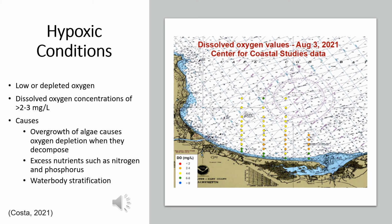In the figure to the right, dissolved oxygen levels at locations in southern Cape Cod Bay were sampled by the Center for Coastal Studies on August 3, 2021. Values less than 4 milligrams per liter are noted by the orange circles and are considered mildly hypoxic, and values less than 2.0 milligrams per liter are severely hypoxic.